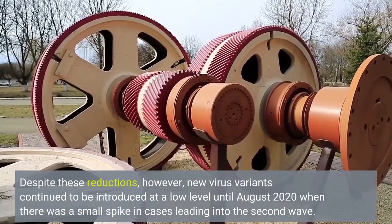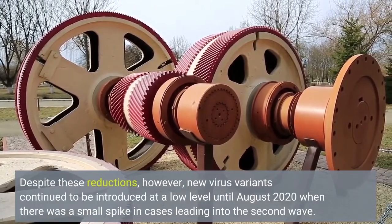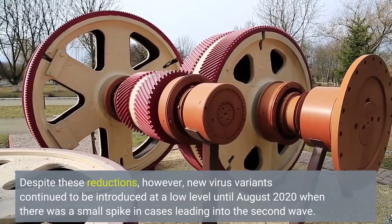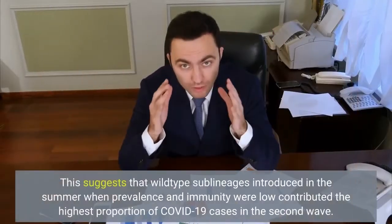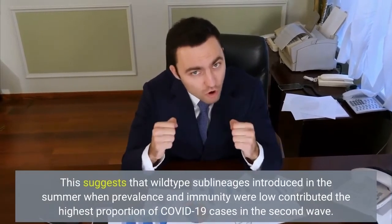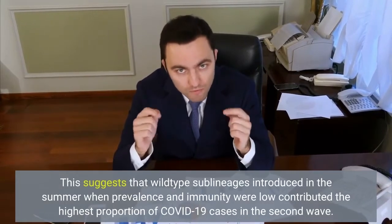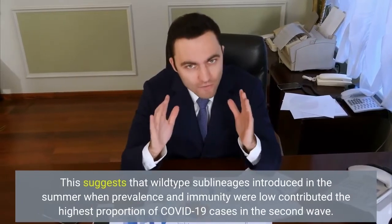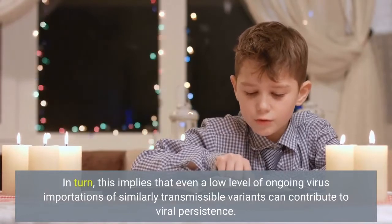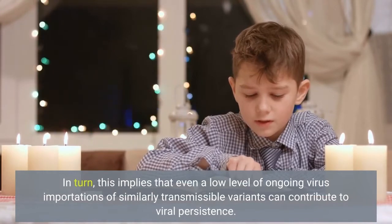Despite these reductions, however, new virus variants continued to be introduced at a low level until August 2020 when there was a small spike in cases leading into the second wave. This suggests that wild-type sublineages introduced in the summer when prevalence and immunity were low contributed the highest proportion of COVID-19 cases in the second wave. In turn, this implies that even a low level of ongoing virus importations of similarly transmissible variants can contribute to viral persistence.